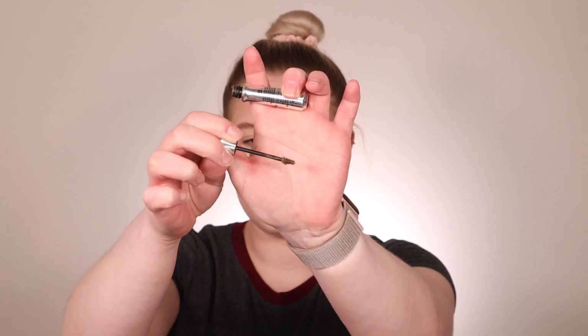If you're into setting your brows, I really like the Gimmie Brow from Benefit. What I like about it, now mine is really old, so don't mind how it looks, but you can see the applicator is so tiny, and I love that because you can really get into those brow hairs. I have it in my brows now, and it doesn't make your brows feel crunchy or heavy or anything like that, but it does leave a nice tint, if you miss any of those little sparse areas, and it really holds your brow hairs in place.